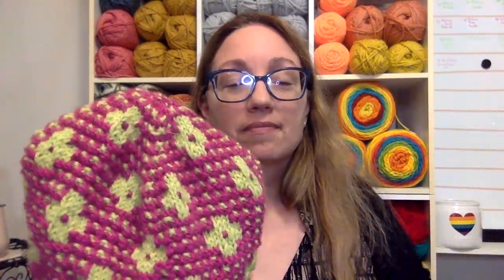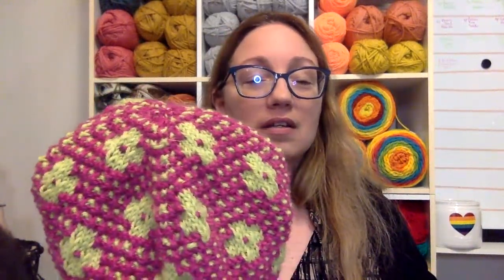Oh, there it is. But I had to look for it. Right there. See how that little green strand goes across there? See, now that I pointed it out, it's probably going to stick out. But does it? Maybe not. Maybe really not. Anyways, I don't really care. I like it. I'm going to wear it and not worry about it at all.